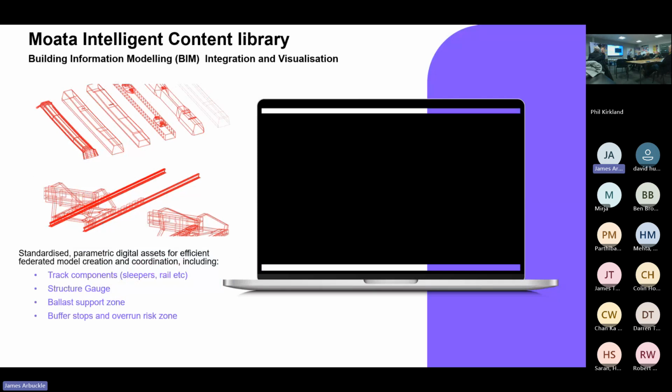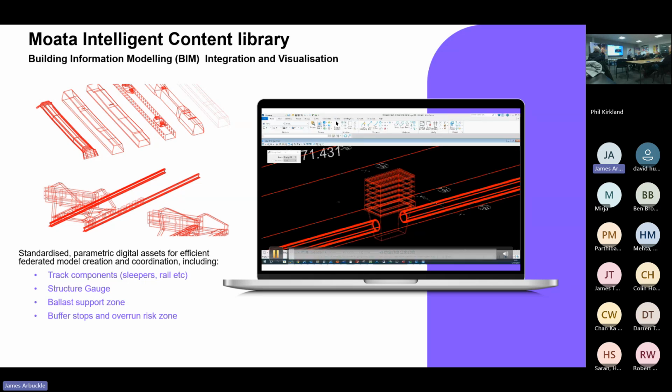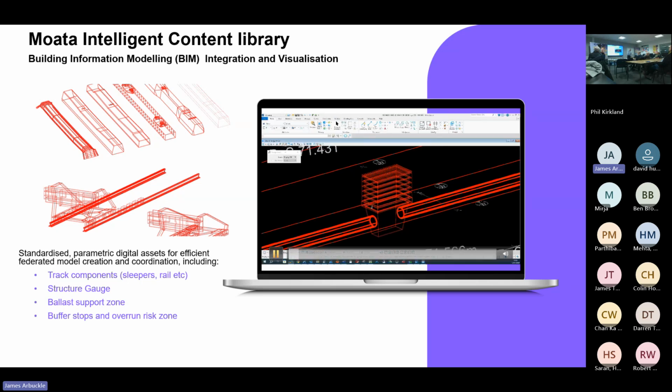And the second tool that I'll talk about is Moata. So Moata is McDonald's digital platform. It offers digital solutions for collaboration, for data sharing, and for project delivery. And one of these solutions is the Moata Intelligent Content Library. So this is a smart library.